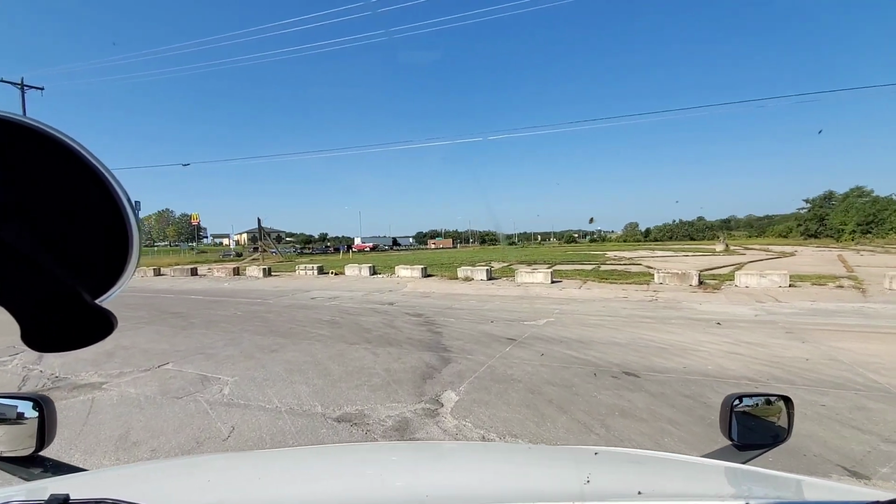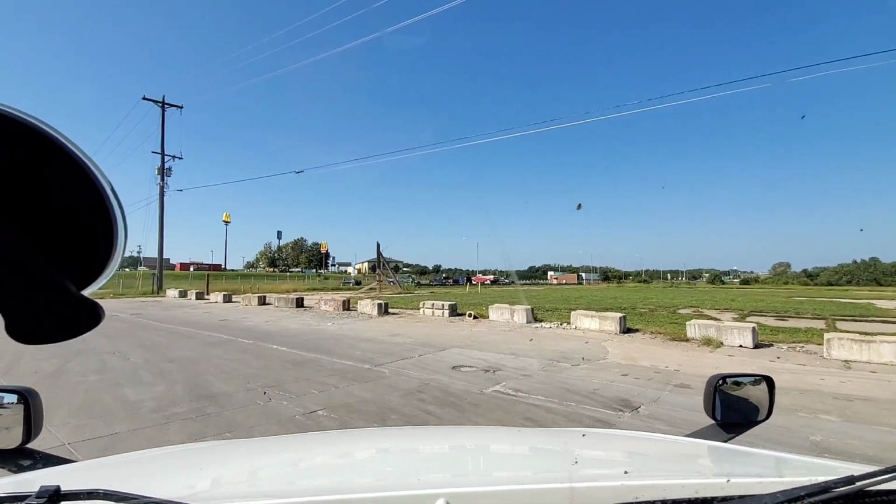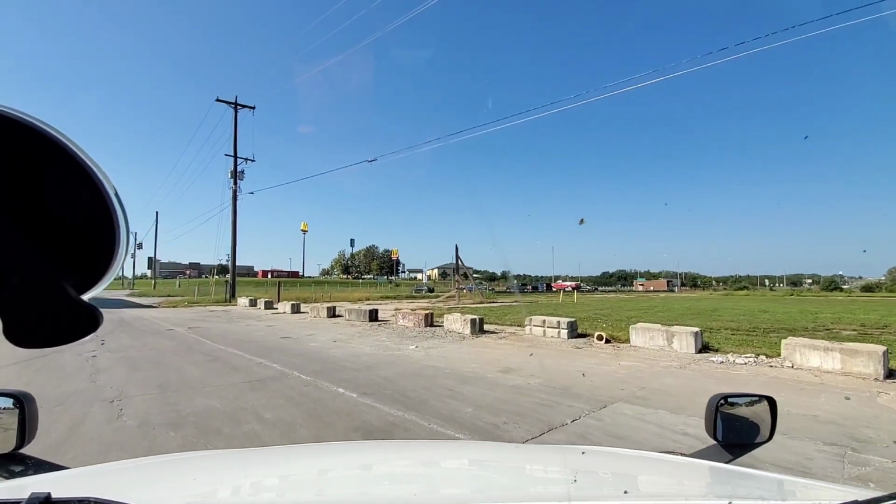Oh, I hate truck stops like this where you can't see coming out. At the mercy of other people letting you out.